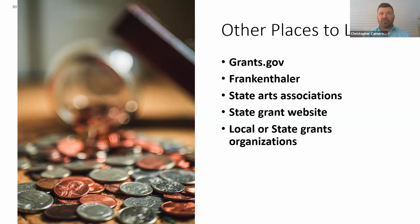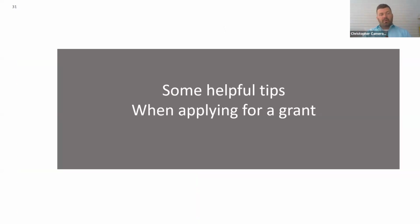And last year, they actually received a huge sum of money from a donor. I believe it was $200 million to help cultural heritage organizations. So you never know what kind of funds could even be just in your city that's available through some of these organizations. As I'm wrapping up, I want to cover some helpful tips when you're applying for a grant. These are some pointers, but also some errors I've seen individuals make when they apply.